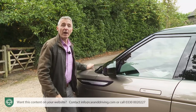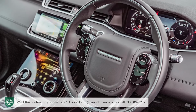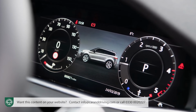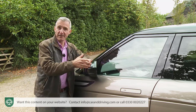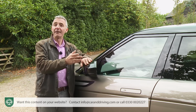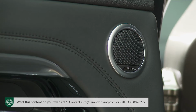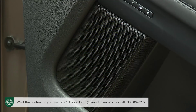What else? Well, on base and S-spec Evoques, you can add the Touch Pro Duo twin center dash screens and the interactive driver display digital instrument cluster for only a few hundred more. Across the range, you might be tempted by a head-up display, a cabin air ionization package with or without an air quality sensor, and configurable ambient lighting. Plus, maybe also one of the two Meridian audio system upgrades. There's a 10-speaker package or a 14-speaker surround sound setup.